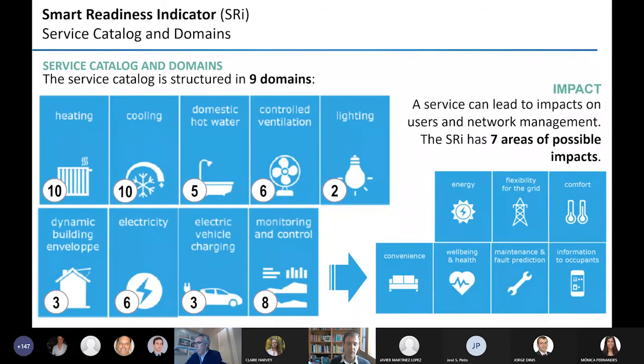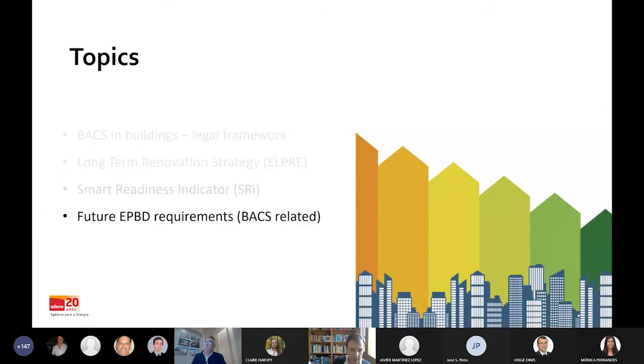Well, an expert will issue this SRI label, having in consideration 9 domains that you can see here on the left side. Each domain has a lot of uses and specifically functionalities. That's the number you see on the circle. And all of these domains, this catalog may impact on seven areas, the ones you see on the right side: energy, comfort, convenience, information to occupants. And at the end, we will have a label that will combine all these information. This is something that is being studied. It's one of the measures on the long-term renovation strategy, so we will see something coming out pretty soon.